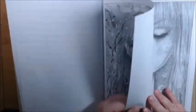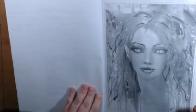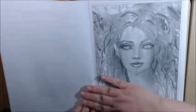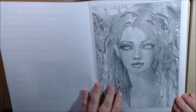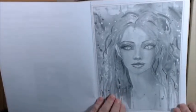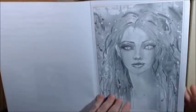But it's really thin paper, one-sided, not perforated. It's very thin, almost copy paper-ish. But you can put a blotter behind it and it'll be fine. But the pictures are just gorgeous. I love them. And if you're afraid of grayscale, don't be. Just go for it, because the images are just spectacular when you finish with them.